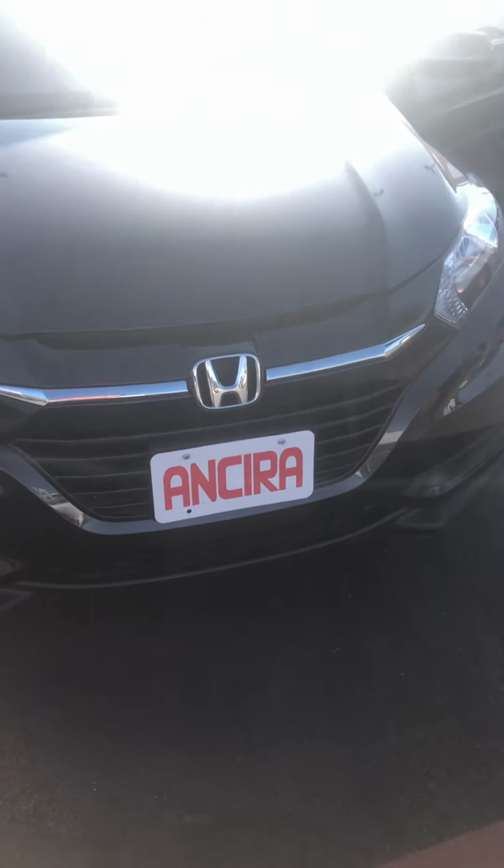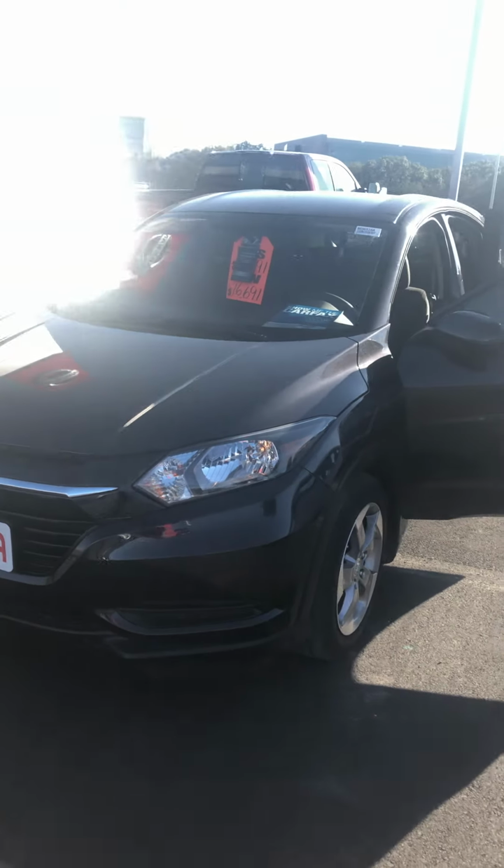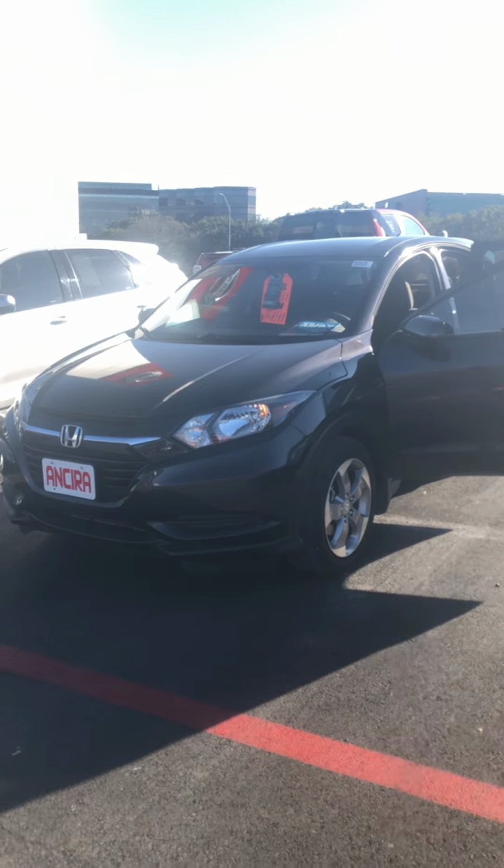Let me know what you think. This is a super clean car, going for a great price right now. 2018 Honda HR-V. Let me know.